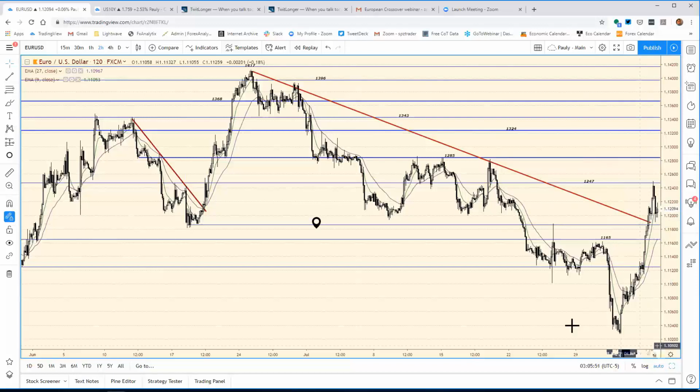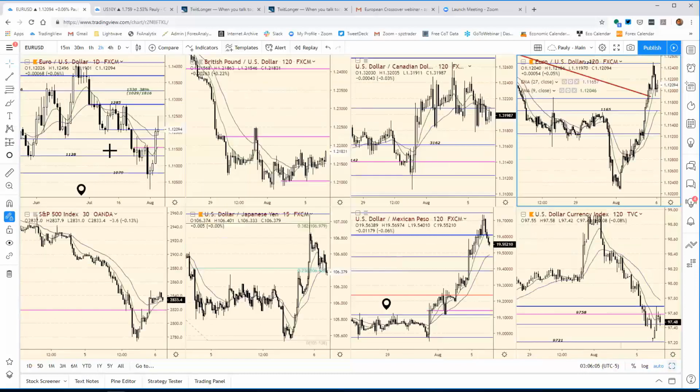We did get some German factory orders come in a little bit stronger than previous. And we can also take a look at the cross rates. Bear with me.